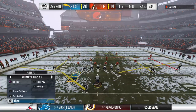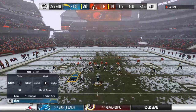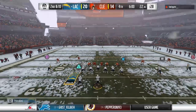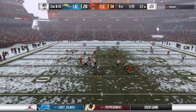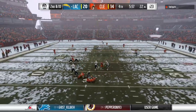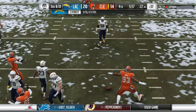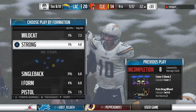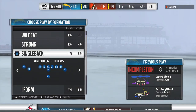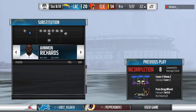The 22. Now he'll look to throw here on 2nd and 10. And he takes a shot. There he goes. This will be incomplete. He had to get that one out in a hurry because he just knew he was about to take a big shot. Probably couldn't get his legs into the throw. Became an all-arm throw, trying to check it down to his running back. Incomplete.